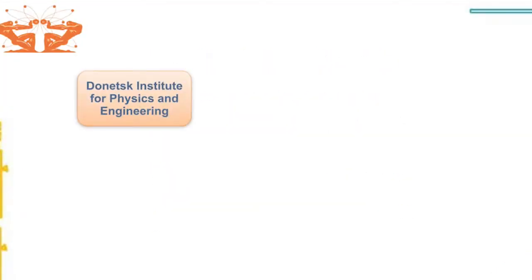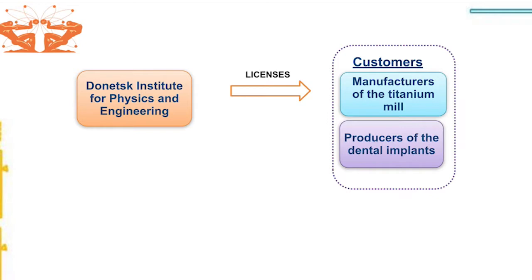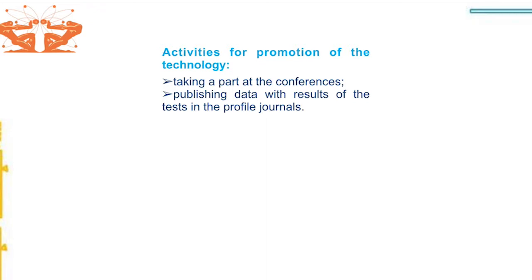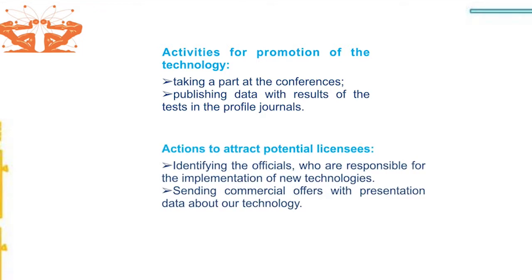The experience shows that the simpler the business model is, the more successful it could work. So, we propose a very simple business model: selling licenses to customers and receiving payments from them. In order to reach potential customers, we are going to take part at conferences and exhibitions of the corresponding field and to publish information about our results in profiled journals. Now, we already have identified persons in charge for R&D and business development in the Big Three, and we are going to send them commercial offers after obtaining and analyzing of experimental results.